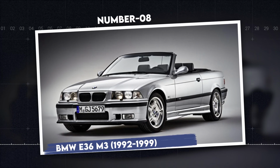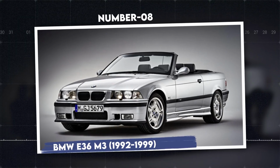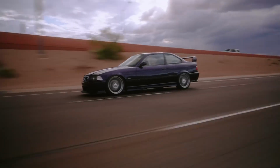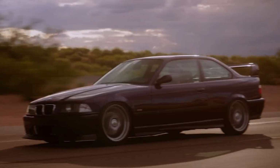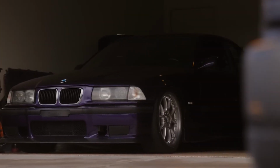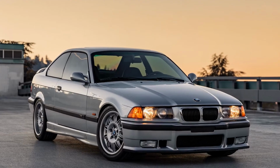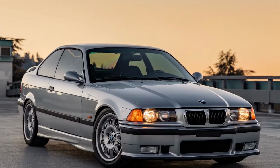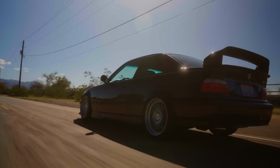Number 8. BMW E36 M3, 1992 to 1999. Now we're getting into M car territory, and the E36 M3 is the perfect entry point for anyone wanting to flip performance BMWs without breaking the bank. The E36 M3 sits in this sweet spot where it's affordable enough for regular enthusiasts, but special enough to have serious collector potential. Average prices are sitting around $25,000 right now, which is incredibly reasonable for what you're getting.